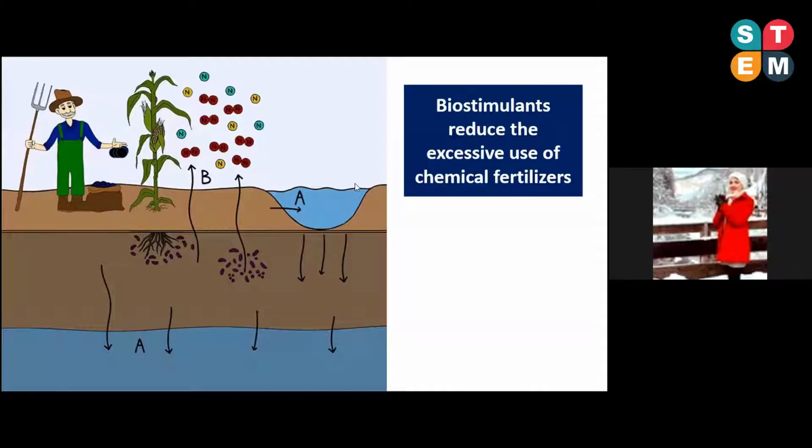So biostimulants also reduce the excessive use of chemical fertilizer. We know that most of the farmers are using a lot of chemical fertilizer. They apply it on the soil, then it arrives to the surface water, then to the subsoil, then to the groundwater, and it is very dangerous for the countries that depend on groundwater, such as my country, Palestine, because we depend just on groundwater.